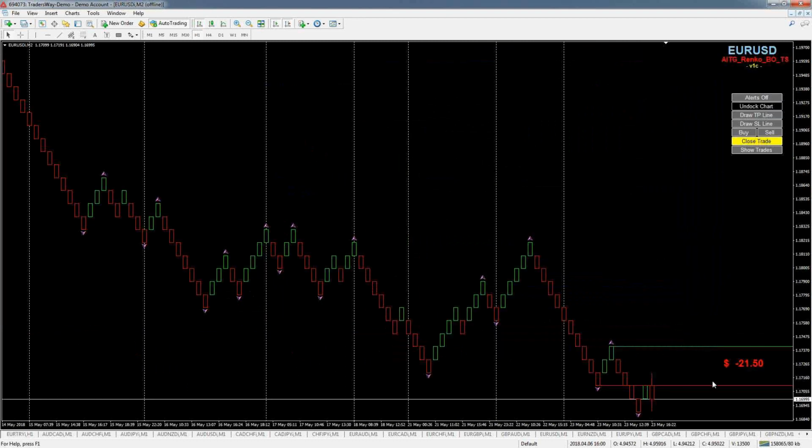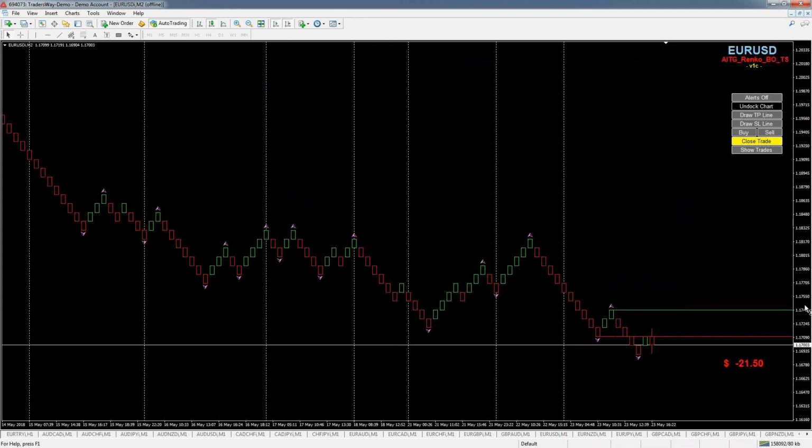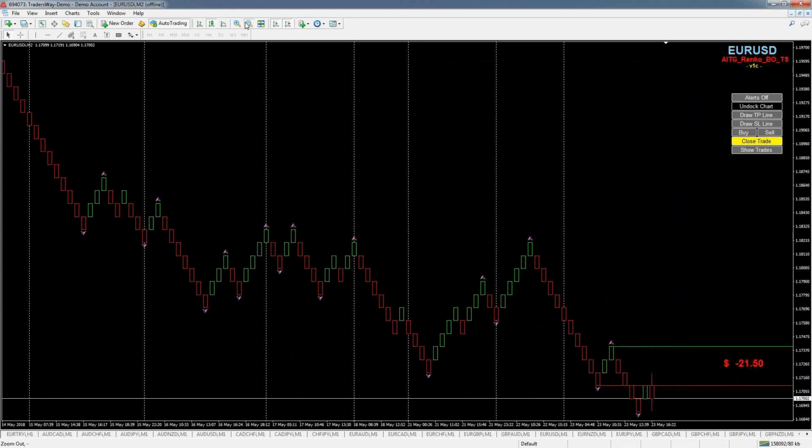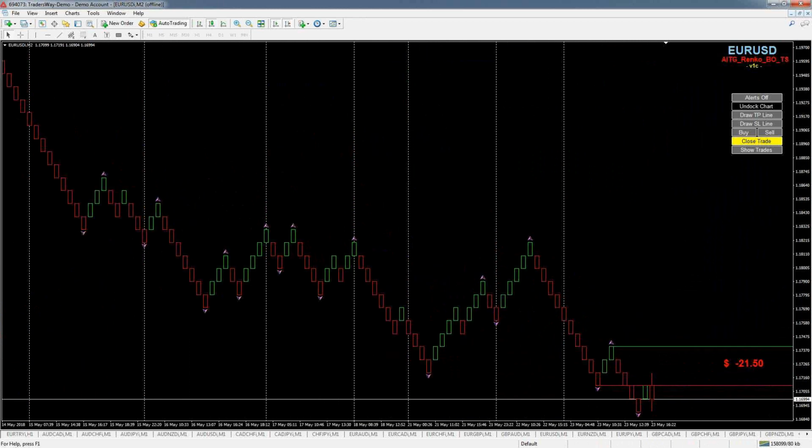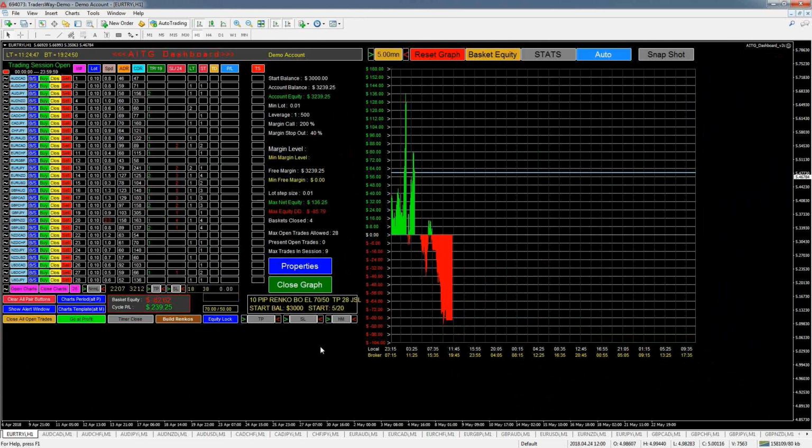All right, looks like as soon as this candle decides to close short, it will open up a short trade here. Let's zoom out a little bit and see where we're at on the old chart. So yeah, we'll have to wait and see. Remember our take profit. We're only looking to take out 28 pips per trade, and I am using the jumping stop loss.